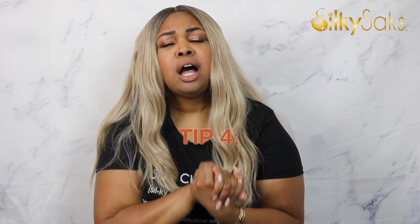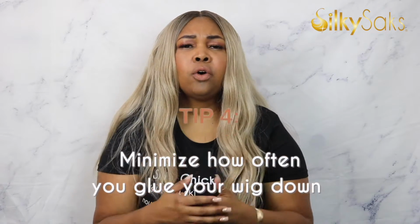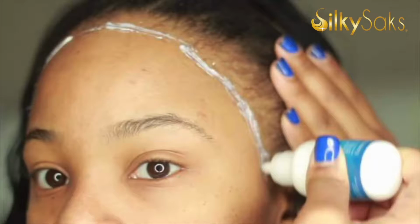The next thing you can do to avoid traction alopecia when you're wearing your wig is you don't want to always have to glue your wig down. Over time, those adhesives, those glues, and the different things that you're doing to secure the wig can end up pulling your edges out, especially if you're not taking the time to properly remove the glue before you put the wig on.